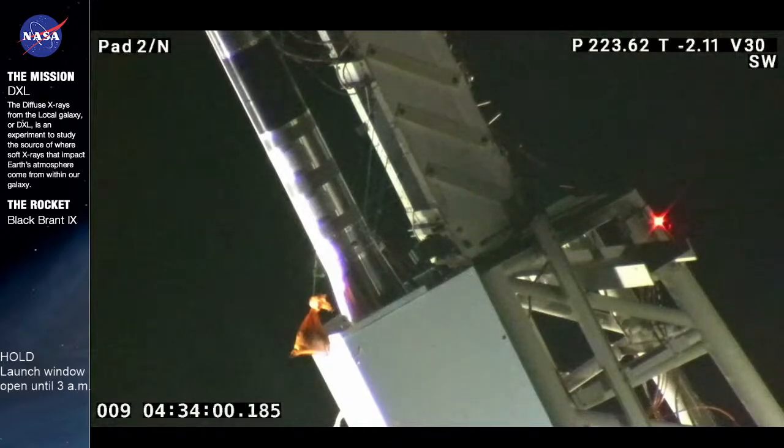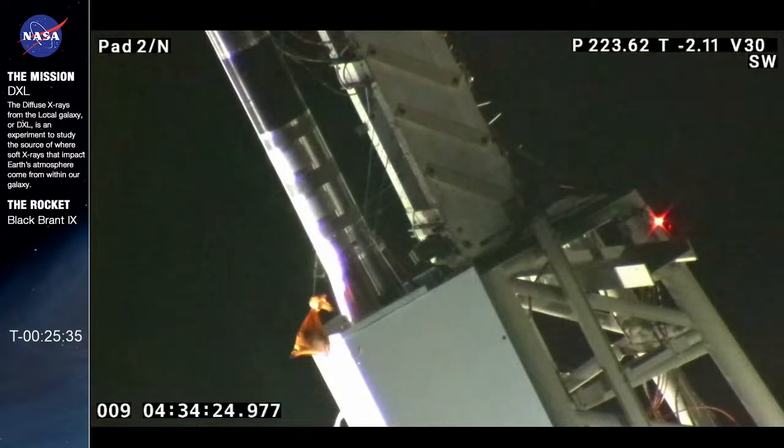RC copies. PI checks 197 and 198. Check 199. Launcher's at 60-degree elevation. And LC, you're clear to release the belly band. We're ready.